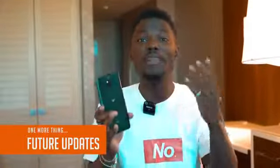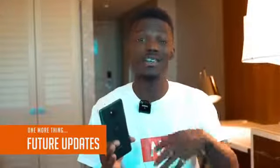Finally, if you get the Huawei Mate 20X 5G, you also benefit from every feature update that's coming, including Android Q updates as well, and any other updates that will be coming as normal from Huawei. So that's it for the Huawei Mate 20X 5G.